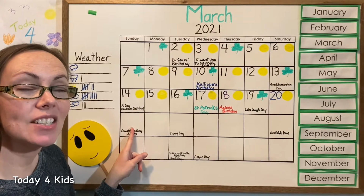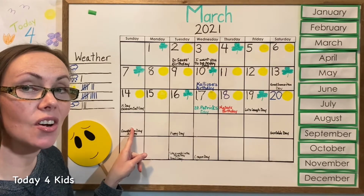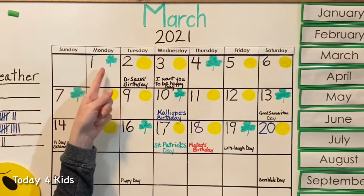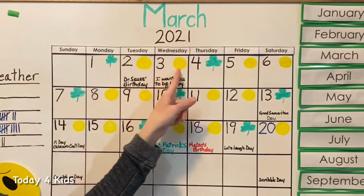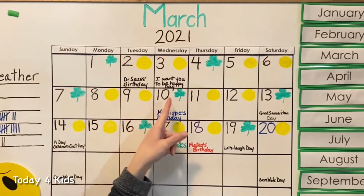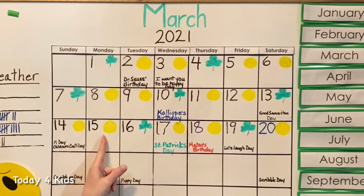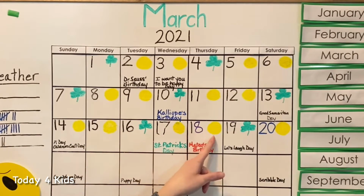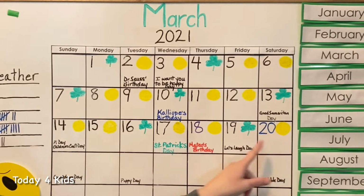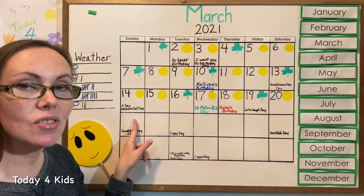Good guesses. Let's go back to the beginning and say the pattern together and see if our answers are correct. Are you ready? Green shamrock, yellow circle, green shamrock, yellow circle, green shamrock, yellow circle. Yellow circle. Did you guess yellow circle?